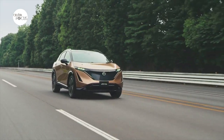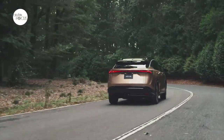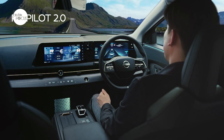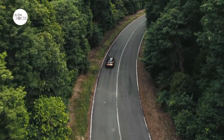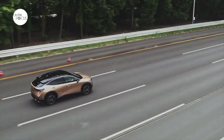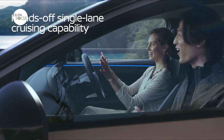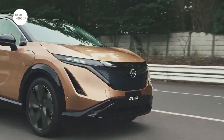The Ariya also incorporates Nissan's latest driver assistance technology that points to a future when AI technology will allow for autonomous vehicles. Ariya comes with ProPilot 2.0, the newest iteration of Nissan's driver assistance technology that not only helps drivers stay centered in their lane, navigate stop-and-go highway traffic, and maintain a set vehicle speed and distance to a vehicle ahead, but also allows alternative drivers to take their hands off the steering wheel under certain conditions, reducing the driver's workload and stress in single-lane highway traffic.